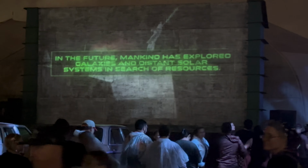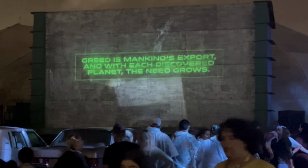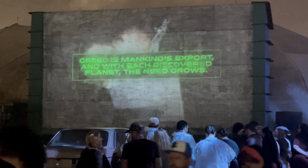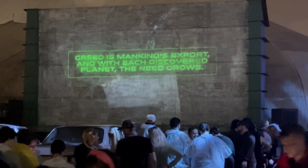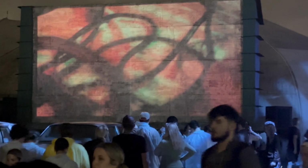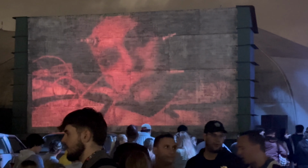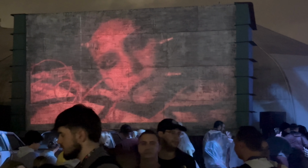In the future, mankind has explored galaxies with distant solar systems. With each discovered planet, here on the surface of RT-492, a mining colony has discovered a new path, a new terror, a new way to die.